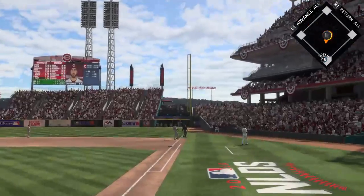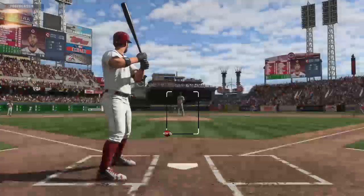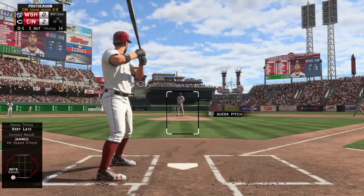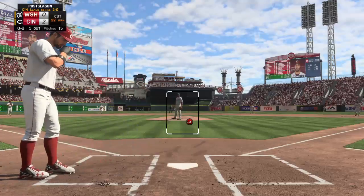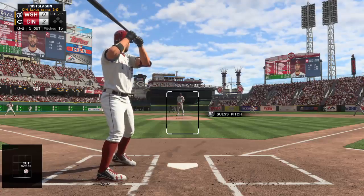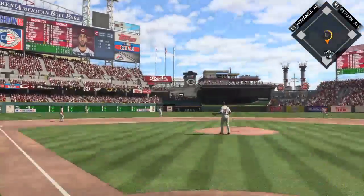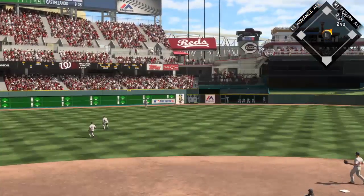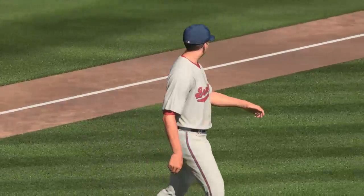Behind on that one, now behind in the count, 0-1. Oh, can't spot the cutter any better than that. 0-2 now. Swing, line drive. That's going to be trouble. Turning for second is Castellanos. And he'll cruise into the bag at second with a 1-out double.